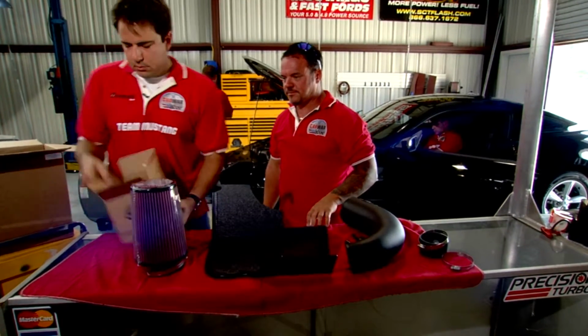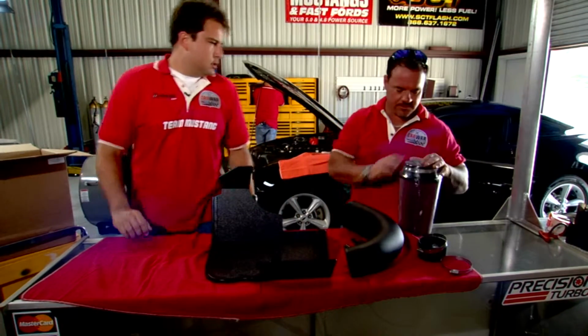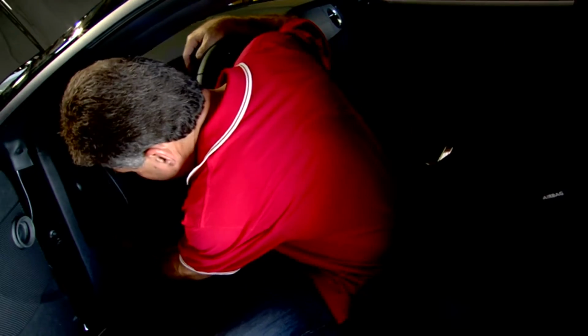Pre-oiled, ready to go. My role in putting the performance parts on the car, we had already discussed what we were going to do. That way everybody wasn't trying to put their hand in the same jar. So I had unpacked the stuff and assembled the cold air intake to put on the car. One can tune going in.